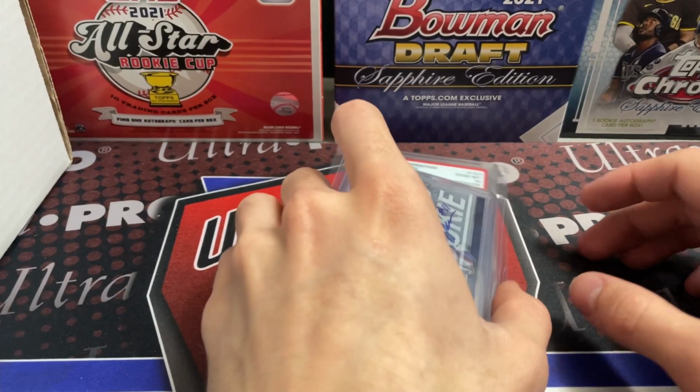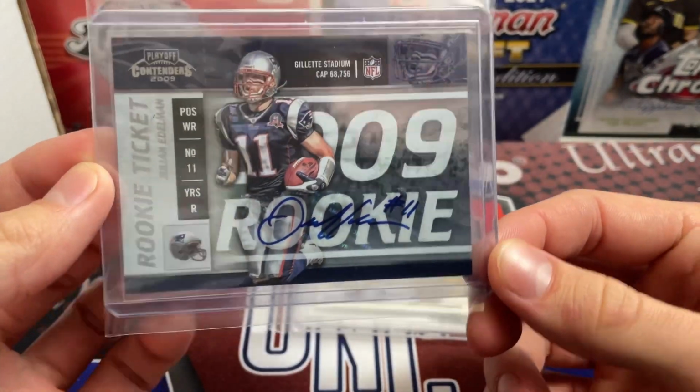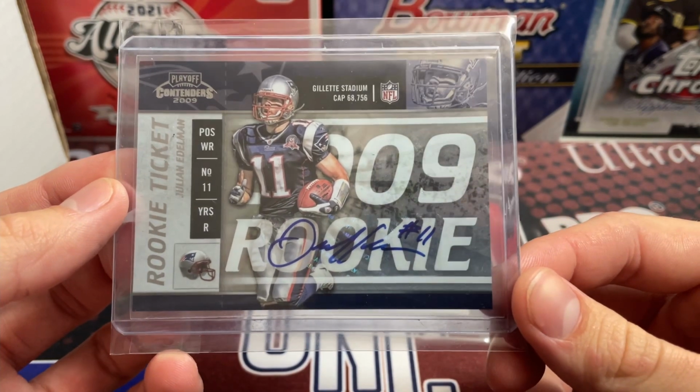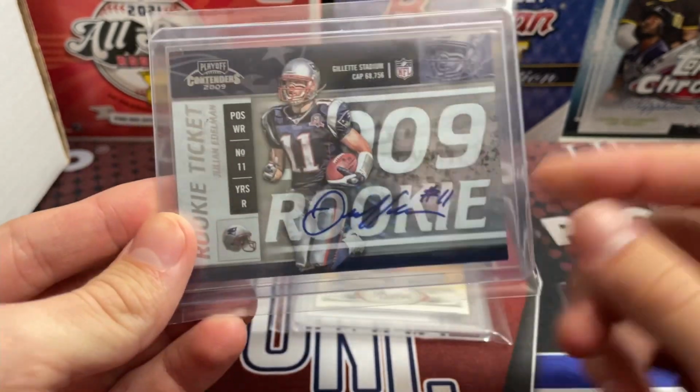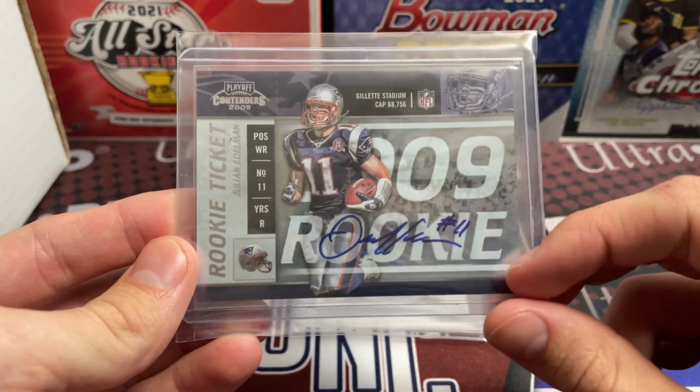First, a couple of cards that were not show pickups, but a recent purchase that I made on Instagram. A card I've been chasing for a while, the Julian Edelman Contenders Rookie Ticket Auto. Pumped to add this one to the PC. Now I'm just looking for the Exquisite rookie auto to add to my PC, but very, very cool.